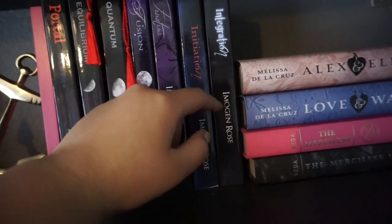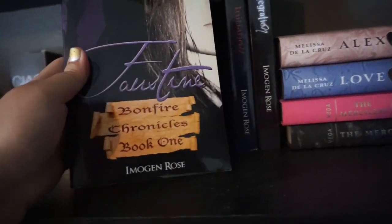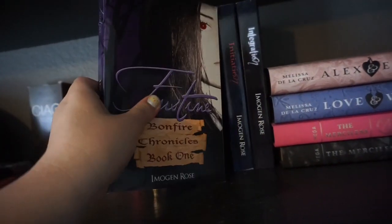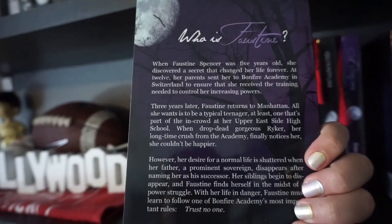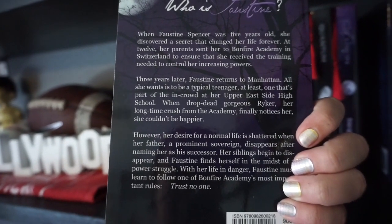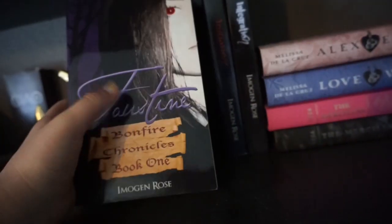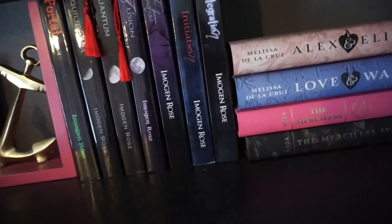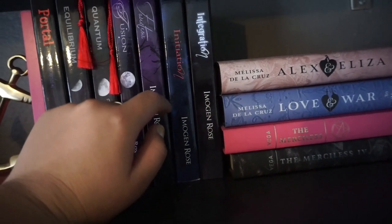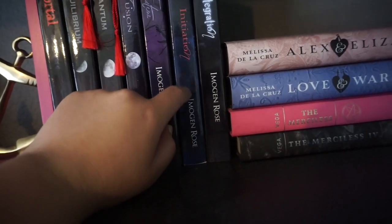And then these 3 books, I'm trying to remember, it's a little bit tricky. I believe the first one is about a girl named Faustine. It's the Bonfire Chronicles, and she goes to this boarding school for people with abilities. And then this book takes place after she returns from the academy. And then these books are about the academy. I don't think she's in them. I believe it's just about the academy in general.